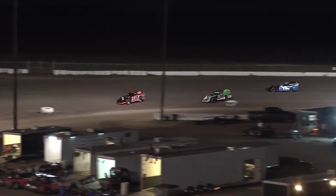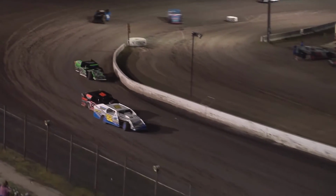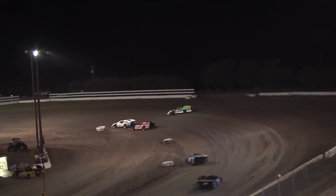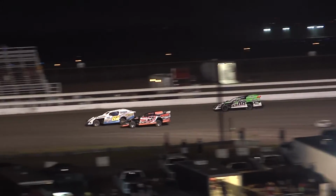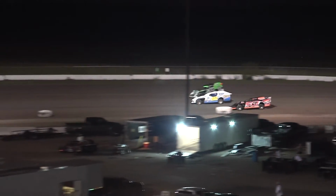In front of the leader, he drifts up the racetrack. He gives him a little bit of racing room. Might have to get on the brakes just a hair coming off turn number four. He's right there. Dives down to the bottom side of the racetrack. Oh, it's going to get interesting now. Teske down on the bottom, right in front of the leader. Clyde Dunn Jr. on the outside, the 28.